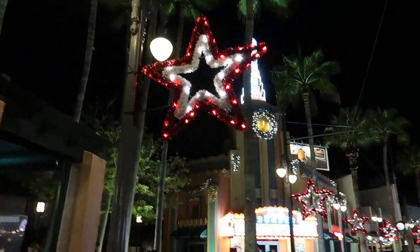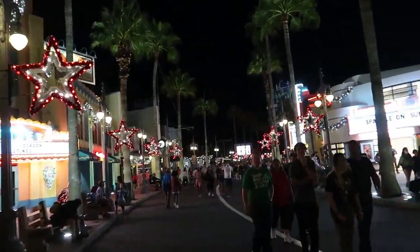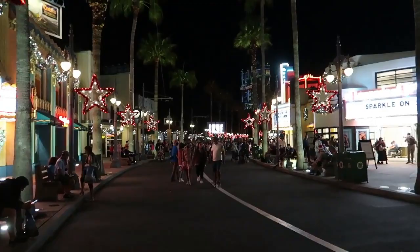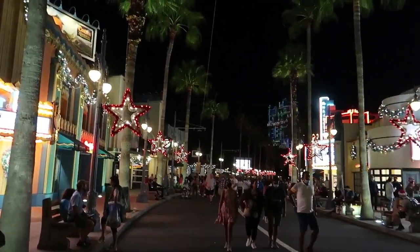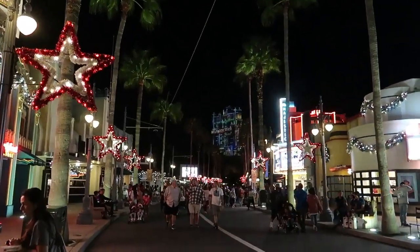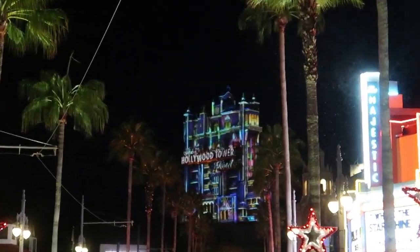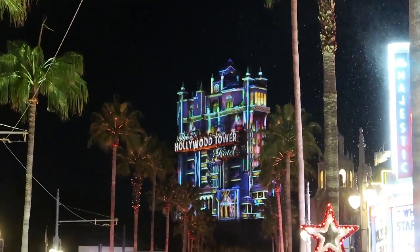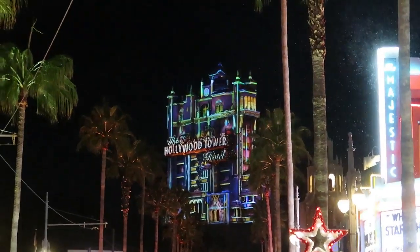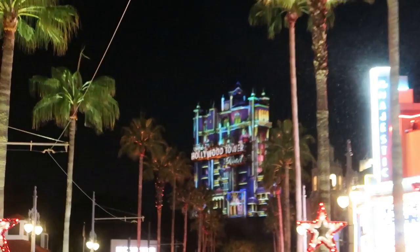So let's see if I can get Tower of Terror lit up for you as well. All these lights light up at night. They're nice. I'm just going to try and get you the Tower of Terror, because this is lit up now for the 50th. Oh yeah, it is. Right, I'll just zoom in. My feet are killing me. There we go. It's all lit up for the 50th anniversary. Looks really nice, doesn't it? There you go.